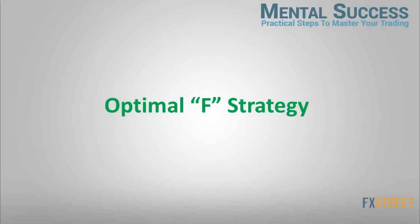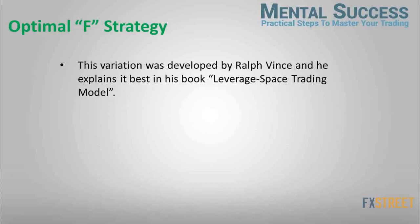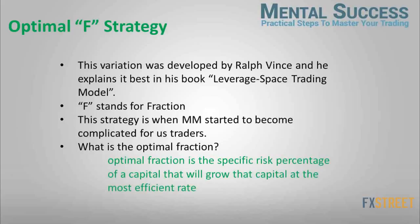Next, let's discuss optimal F strategy or optimal fraction. This variation of the fixed fractional strategy was also developed by Ralph Vince, and he explained it best in his book, Leverage Space Trading Model. The letter F stands for fraction, and this is when money management started to become complicated for us traders.